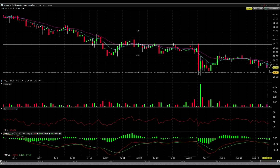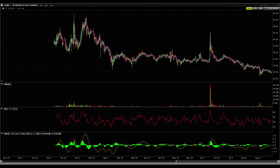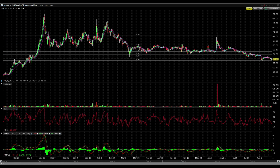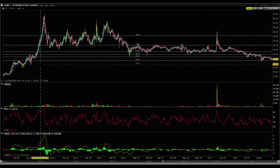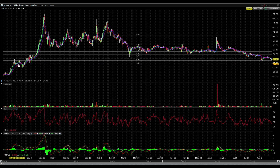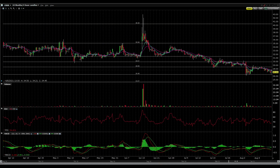Now, if we do end up breaking below this $26 level, then we'll probably have a lot more downside. If I zoom all the way back to the early days, we can see that this $26 level has been a pretty strong level of support back over here, and resistance. But below that, the stock could be dropping all the way down to about $24.40, where we had support back over here, some resistance in this area. So below that, I think $24 is definitely in play.